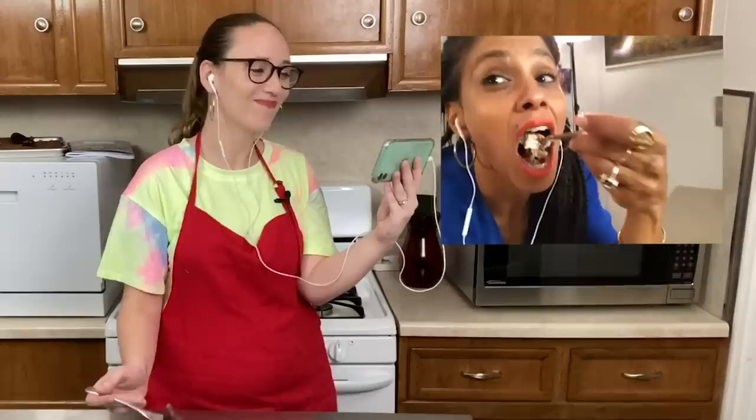I desperately want to take another bite of this brownie. I'm going to take another bite too. I think that will be the perfect sign off. Just a bite and a wave of a fork.